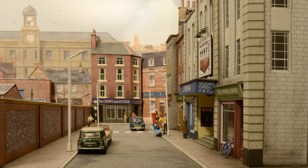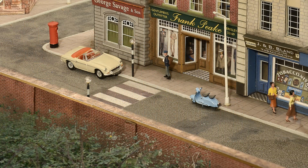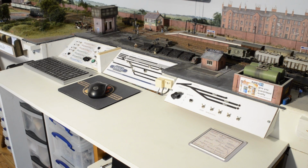Many of you who have followed my build will be familiar with this scene. It is Cromer Road in Deresley, and up till now it's been the only little area of the town I've been able to model. Space is a bit limited, but I did feel I would rather like to have a little more town centre detail in my railway. I want Deresley Town Centre to be modelled to give me more photographic opportunities, but I don't want it to take up any more room than my railway already does.